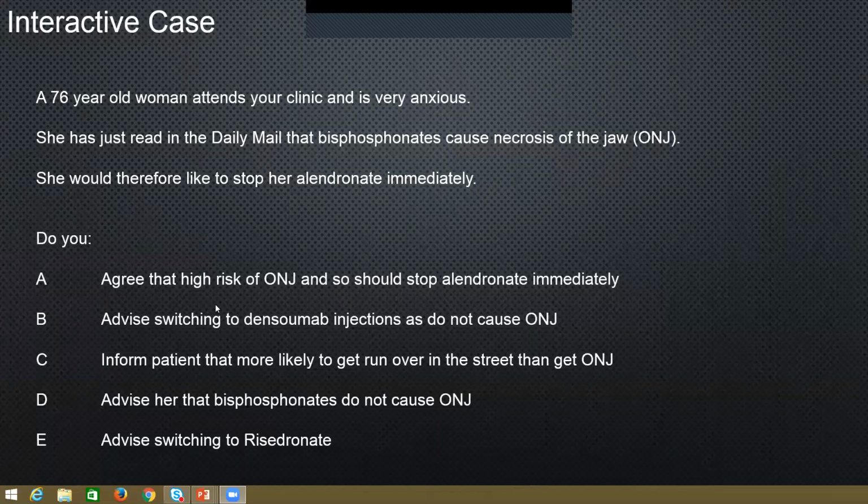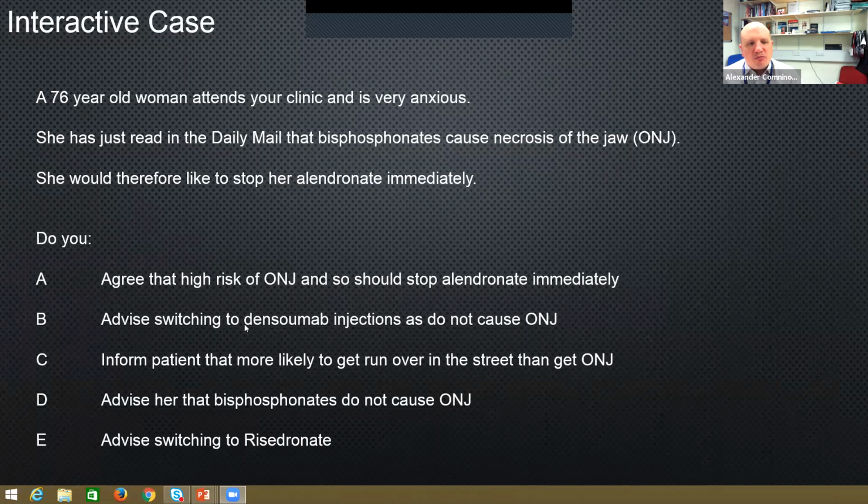Okay. So for B, denosumab will also cause ONJ and atypical femoral fractures, similar in result, maybe with slightly increased risk because it's a more potent anti-resorptive, but no one's done a clear head-to-head to show a difference. Inform the patient they're more likely to get run over in the street than get ONJ, so that's the correct answer, and you should continue the alendronate because of the benefits to the patient. Advice that bisphosphonates do not cause ONJ, wrong. Advice switching to risedronate, no evidence that they're different.